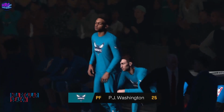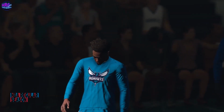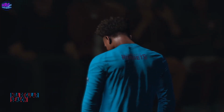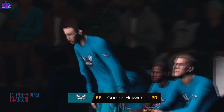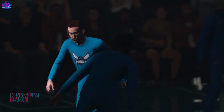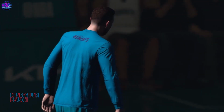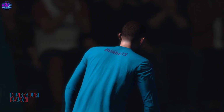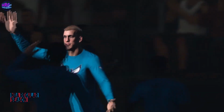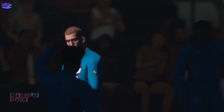At forward, 6'7", from Kentucky, number 25, PJ Washington. At forward, 6'7", number 20, Gordon Hayward. At center, 6'11", number 24, Mason Plumlee.